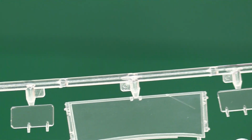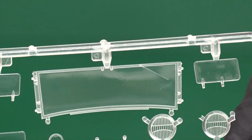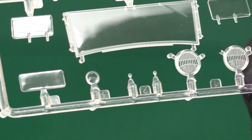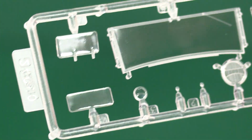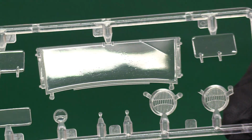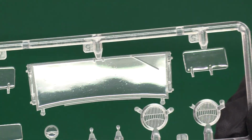They're actually side mirrors, aren't they? I think they're air deflectors actually. They're air deflectors to stop the draft from hitting the front passengers, driver and passenger. You've got your headlights there, of course, and your little mirror, and the rear lights. So yeah, it's really nice. It's just a little bit distorted, but it's nice and clear.